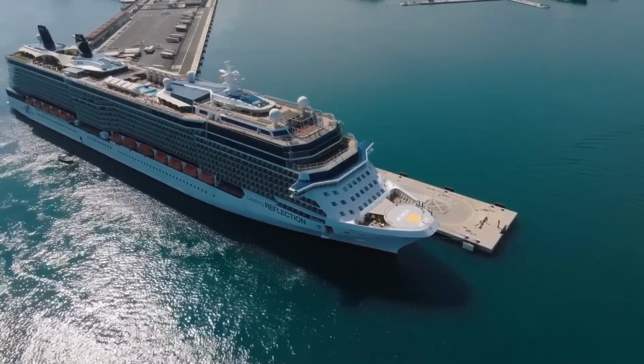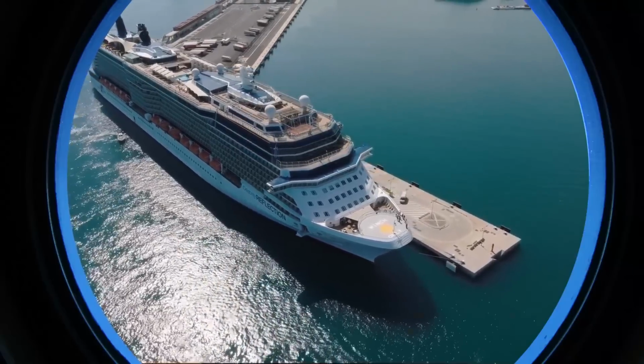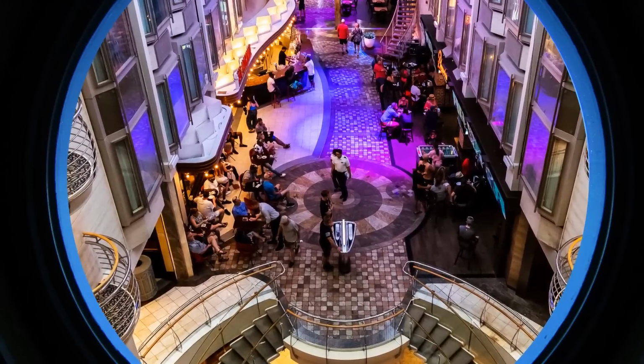Some cruise ships do go all the way on the fancy dial. They even have exclusive areas designed for guests staying in expensive suites. Most of the time, they're located at the top of the ship.